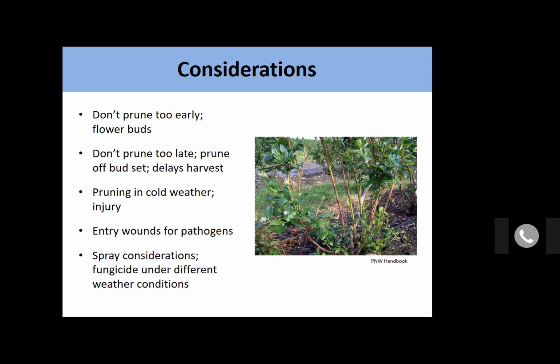Weather conditions are of consideration as well. You want to avoid pruning in cold weather. So if the temperatures that week in the winter are going to be sub-zero or sub-freezing temperatures, then you're probably going to add more injury than helping. So try to select a moderate temperature time for that.